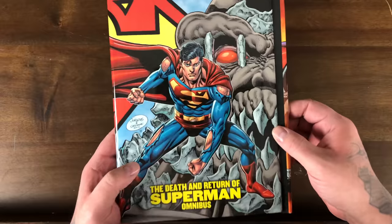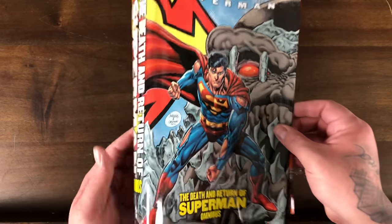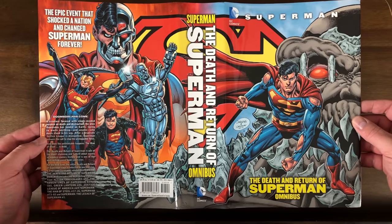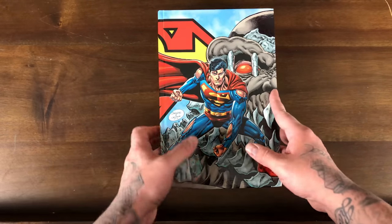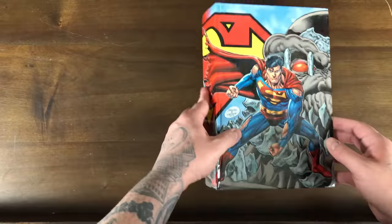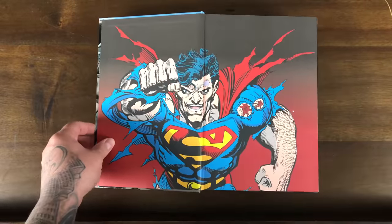This has a lot of nostalgic value for me. This is the first trade paperback that I ever purchased. And the omnibus format has The Death of Superman, all the tie-ins, the issues that lead up beforehand, the stories in the other books that were being told, and it has the return of Superman with the reign of the Superman stuff. So amazing stuff here.